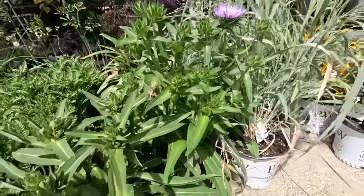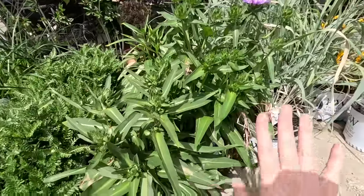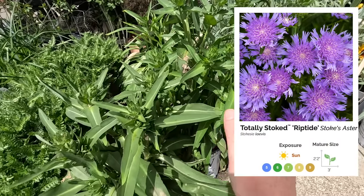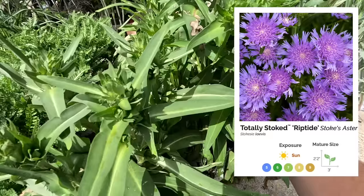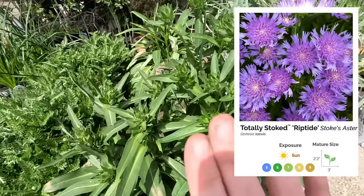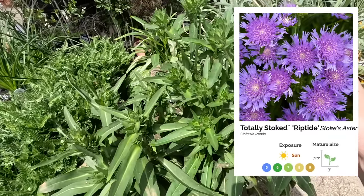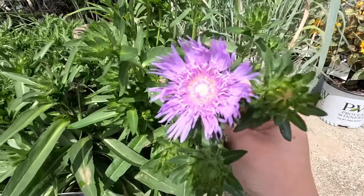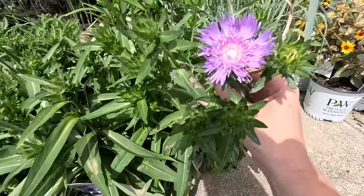Next plant I've never heard of. It's a new one to me, which makes it that much more fun. This is called a Stokesia or Stokes aster. Apparently, it's native to North America. It does really well in heat and really well in humidity for those of you who live in the South. But look at that bloom. Look at that color. It's just so beautiful.